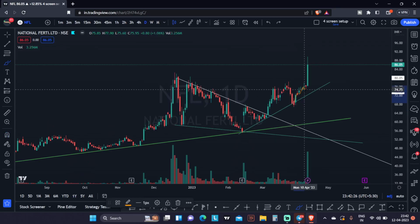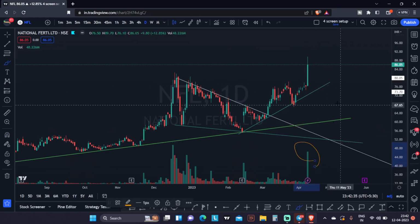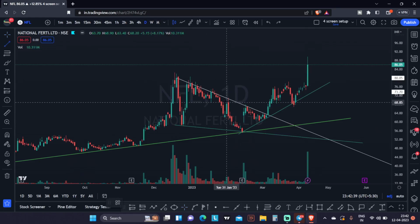It went up with narrow range candles. I thought narrow range candles mean it cannot give a breakout on the higher side if it is going something like this. Okay, it's a shady movement. But rather, very good volumes, very good movement on the higher side. Now what we can do is the bigger question.